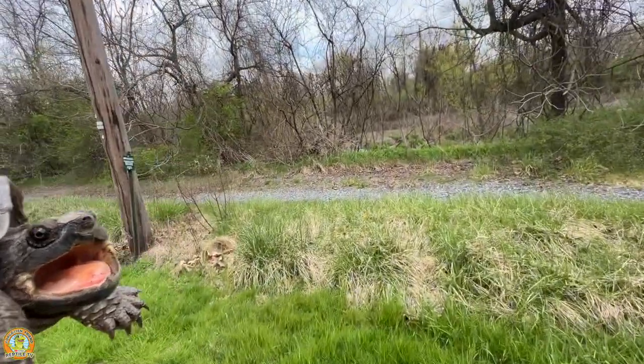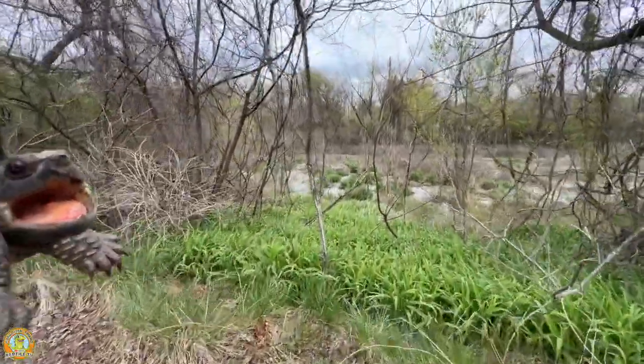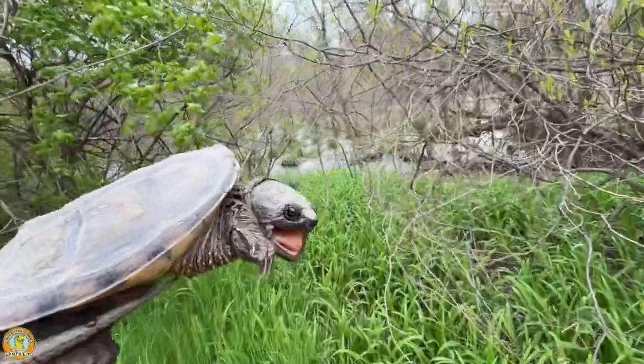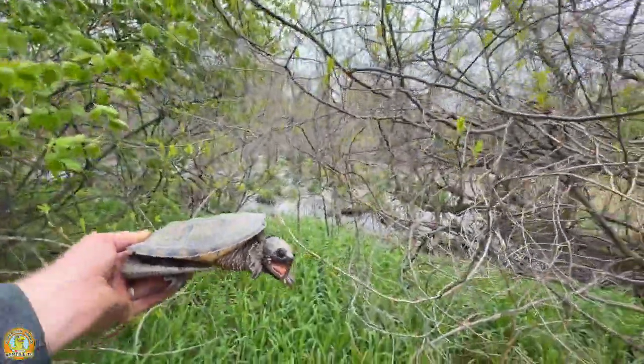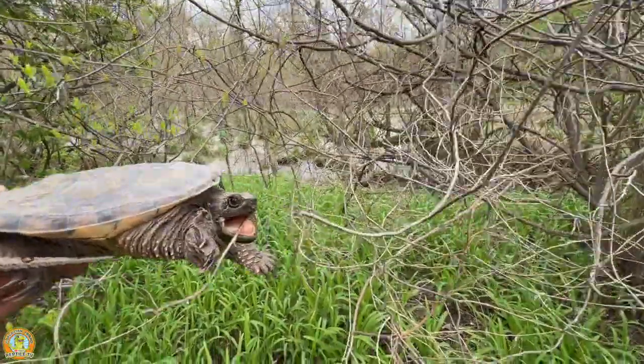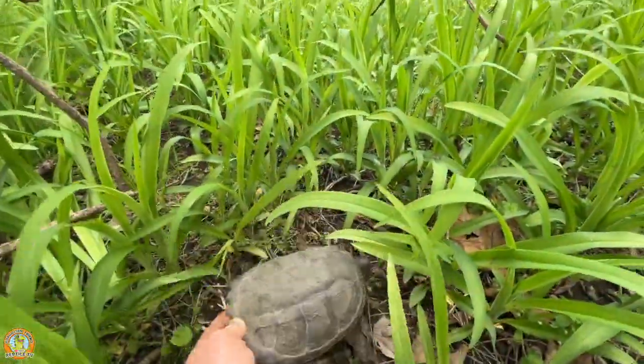And look at this. For a young adult or juvenile snapping turtle, this swamp is a paradise. Here you go, fella. We're gonna let you get right into the swamp where you belong. Oh, look at that. He just broke that branch. It's nice meeting you, buddy. We're gonna leave him right there.